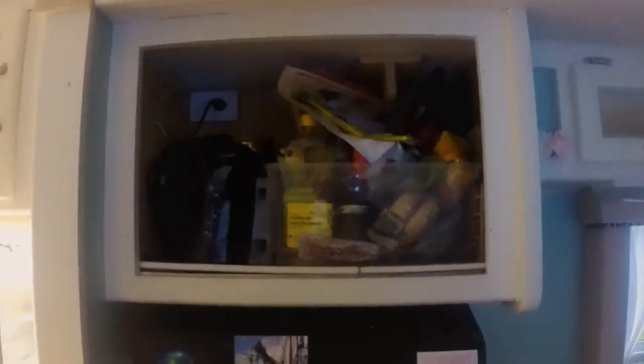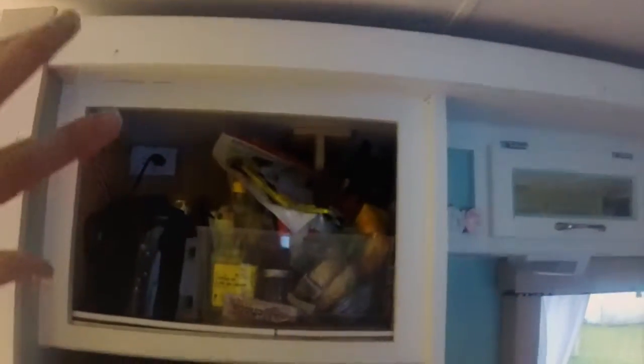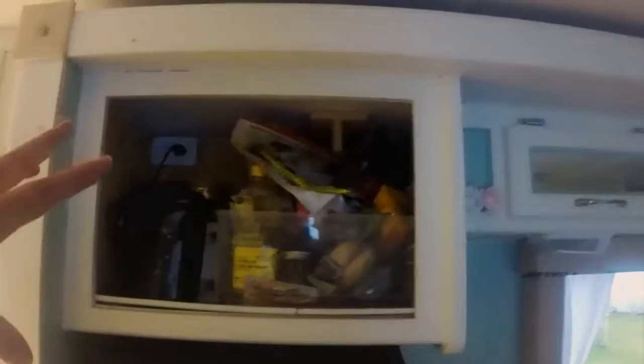Up here is kind of a mess. We're trying to eat as much food as possible before we head over the border. This is pretty much all, most of the pantry stuff that we have is here and in here. The cupboards up here were holding everything that is sitting here now, but I cleaned it out obviously, and now it's all empty, so there's nothing in these.